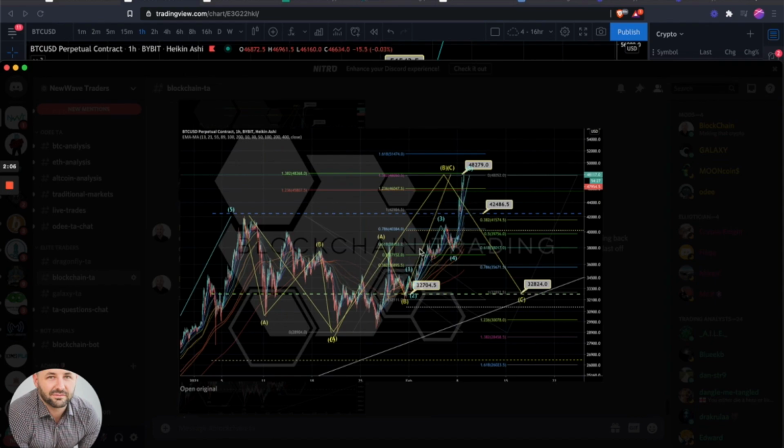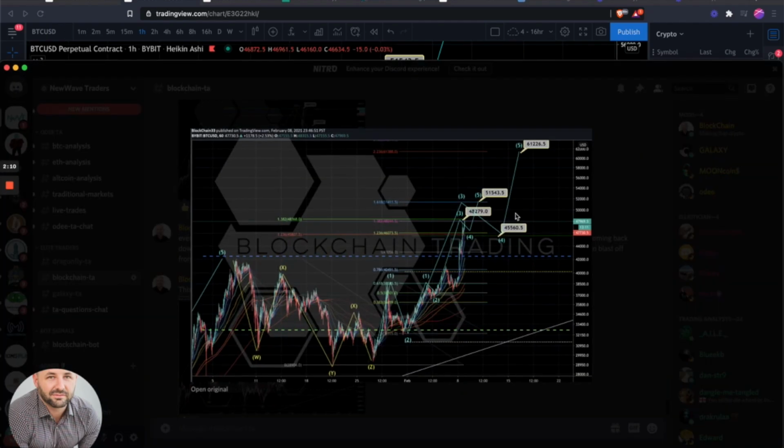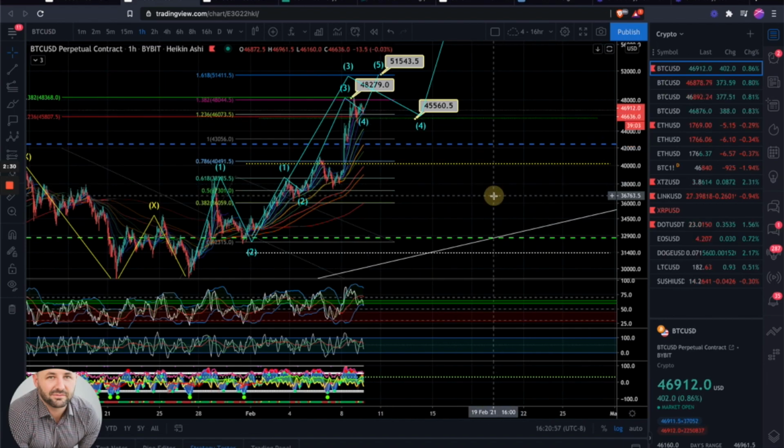So this is the scenario for a B wave, and then we also have this scenario here, which is pulled up on the other chart, which I'll walk you through both, in regards to potentially just being on wave four inside of the wave three. So either way, we had a nice little juicy short yesterday on that $48,300 mark, down to really that $45,500, maybe a little bit less.